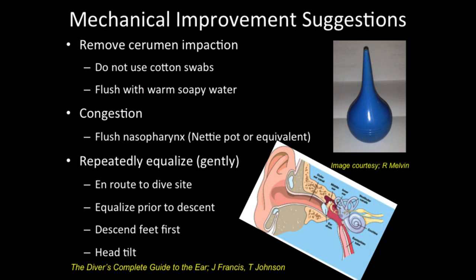And there's some controversy about whether you should equalize before you descend. Some experts claim that it really doesn't do any good. Others swear that it does. It's not going to do them any harm to try it, and it will also help detect if they're having any problems. Certainly, you want to descend feet first, because that simply means that air is going to travel up, which is easier than trying to move in any other direction.